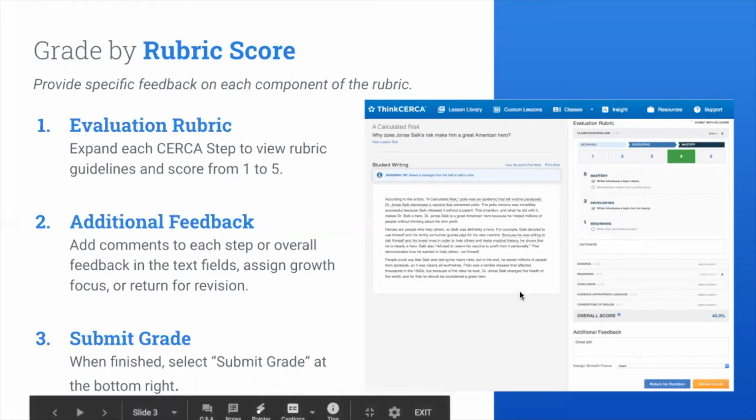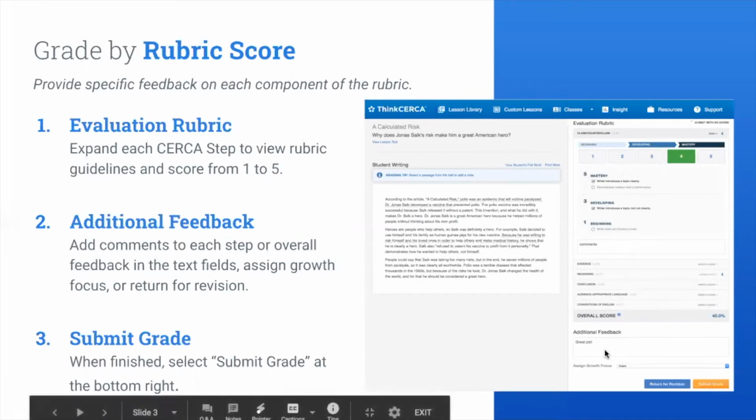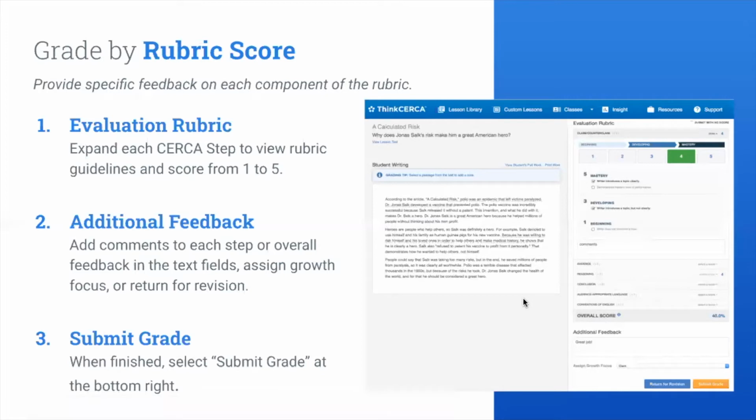And so what you'll see here is the student work on the left. Then you'll have the rubric progression over here on the right, 1, 2, 3, 4, 5. You'll see the indicators, and then there is a space for additional feedback here on the bottom right side, and then you can, of course, submit the grade once you go through that process. You can also return the assignment for revision, but just don't forget to have your students be sure to get it back to you and ultimately submit it for a grade. Otherwise, you won't have access to the data in the dashboard.